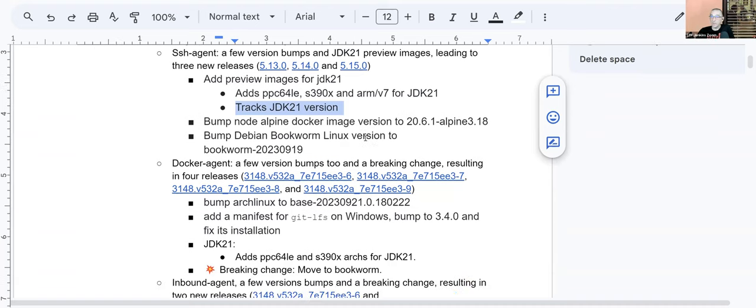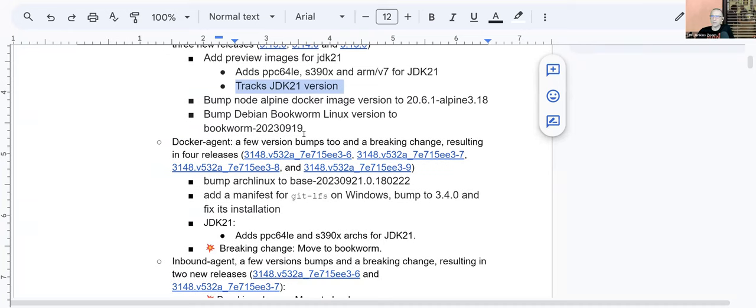Then we moved the Node Alpine Docker image, but it's just for the tests, we don't care. And the Debian Bookworm Linux version to a newer version. The most significant change was moving from Bullseye to Bookworm a few months ago. It was months, not weeks. No, weeks. Okay, one month ago for the SSH image, which was a breaking change. It's quite recent and it's breaking.